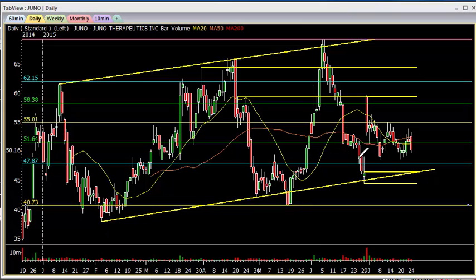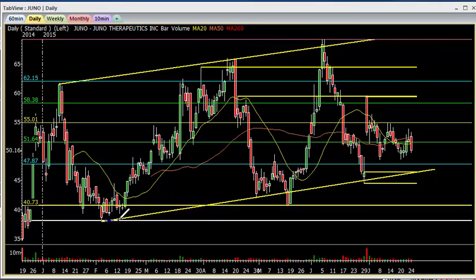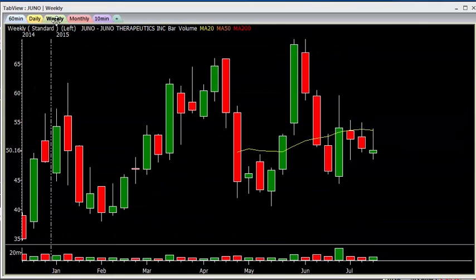I don't know when earnings are. I wouldn't play it before earnings because it could go either way. But you got support there, support down here, the gap fill. Either way, if we close, technically that's bearish right there. We close below the MAs, not good. Let's look at it on a weekly. I think it's the same thing.